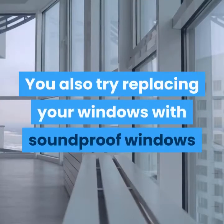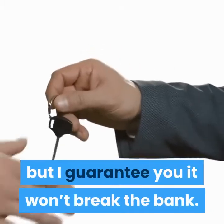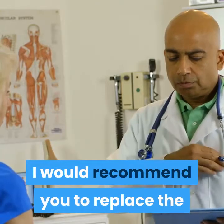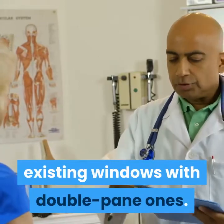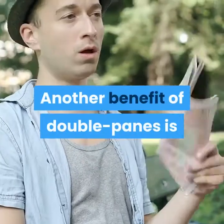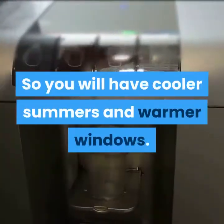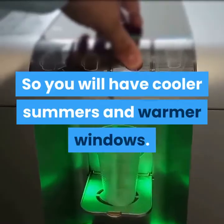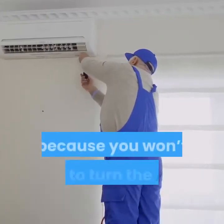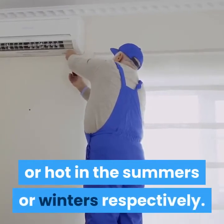You can also try replacing your windows with soundproof windows. If you're willing to spend extra dollars, but I guarantee you it won't break the bank. I would recommend you replace the existing windows with double pane ones. Double panes will reduce noise leaking by approximately 60%. Another benefit of double panes is that they will reduce heat transmission. So you will have cooler summers and warmer winters. This will save you on electricity bills because you won't need to turn the AC on to keep your room cool or hot in the summers or winters respectively.